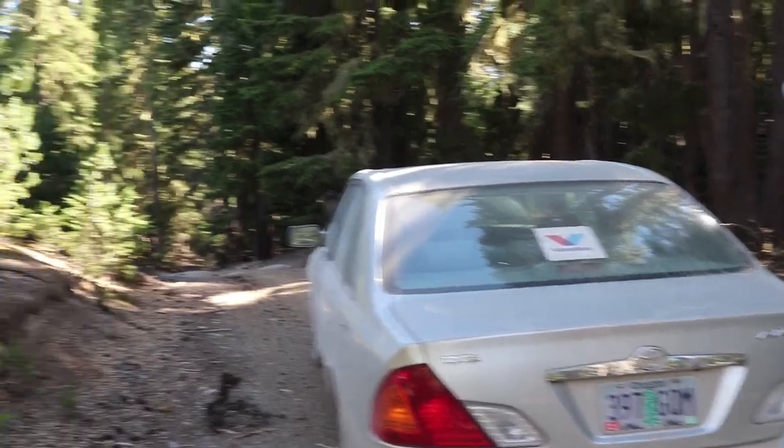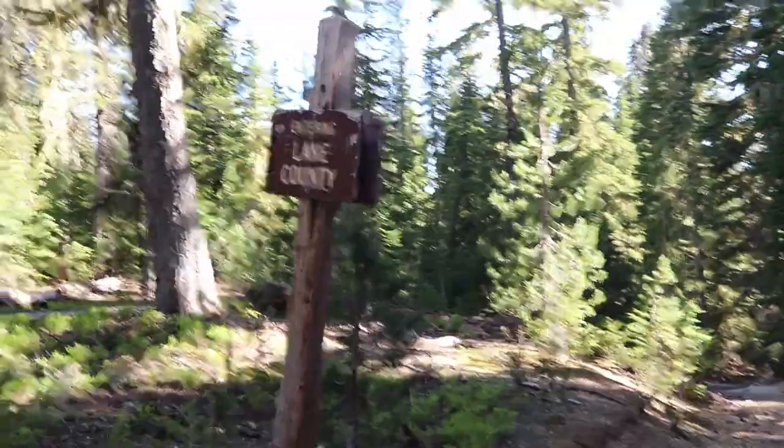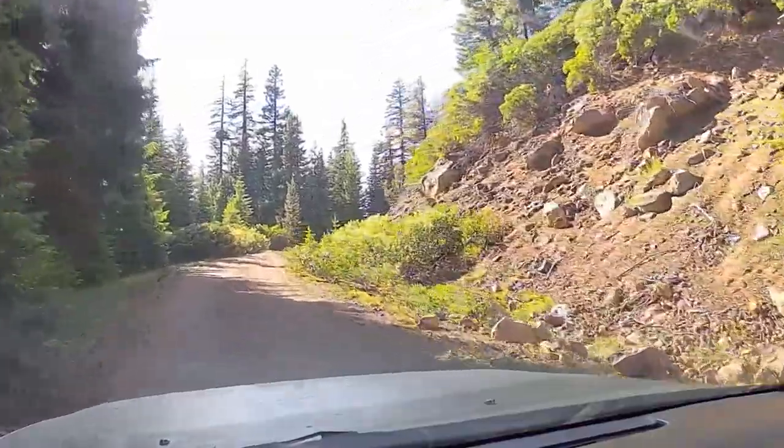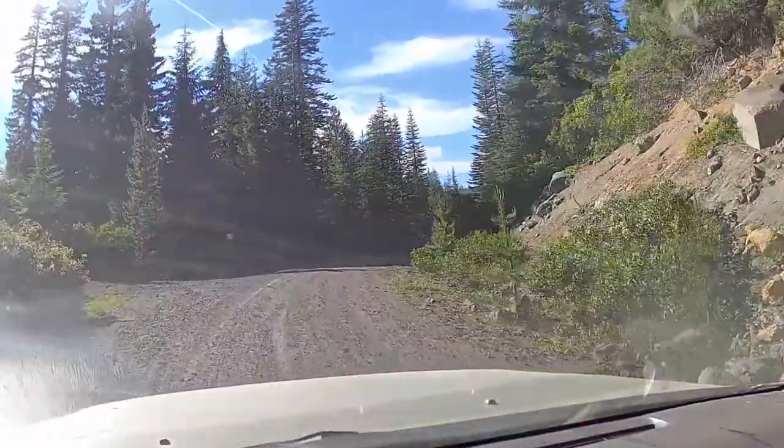As we made our way down the other side of the mountains, the roads did eventually smooth out a bit, especially in comparison to what we had just been driving on. However, we did hit our first roadblock, literally.